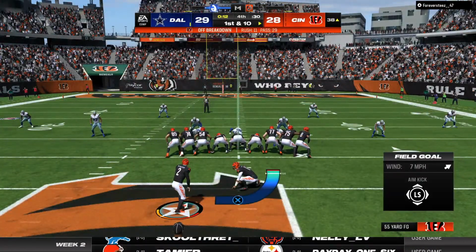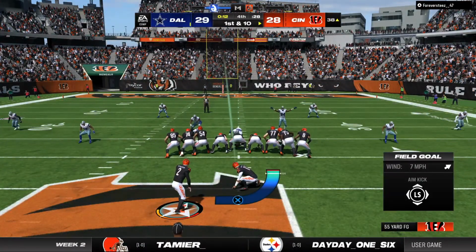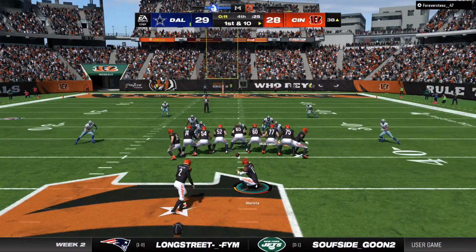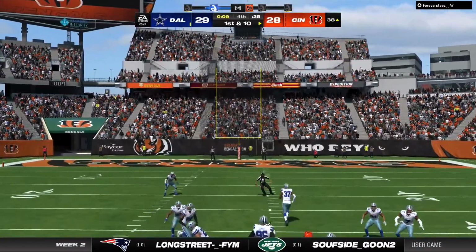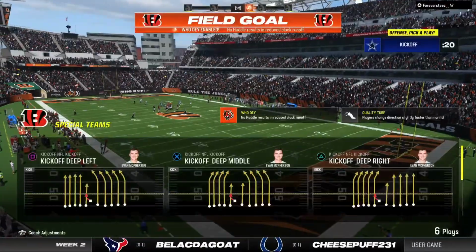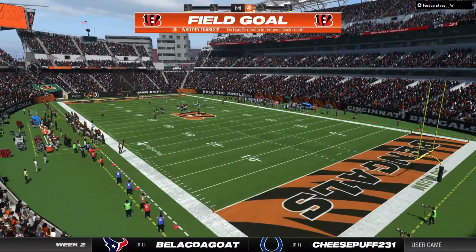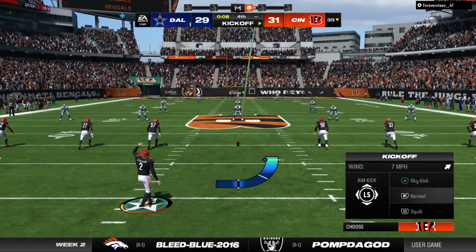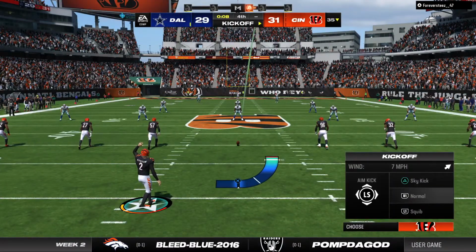So all eyes now locked on Evan McPherson. This to almost certainly win the football game. And he has got it from 55 yards away. That was never in doubt. And it's celebration time on that sideline as they have taken the lead in the final seconds.